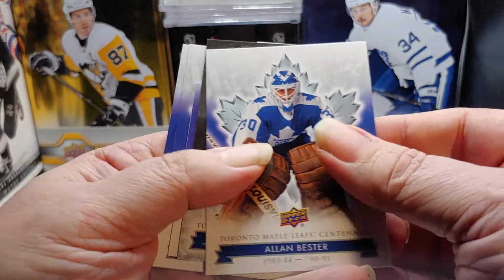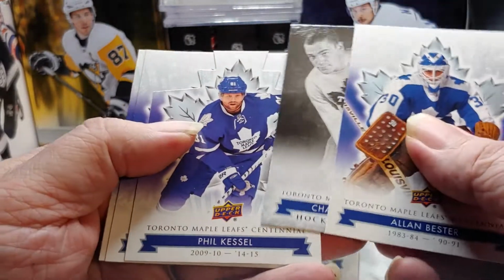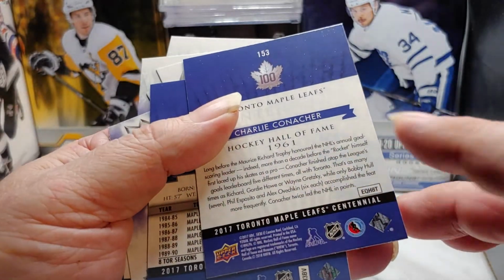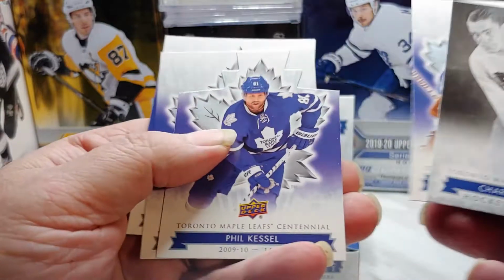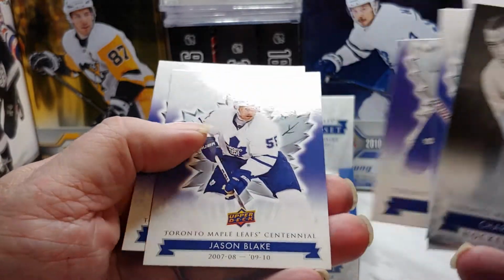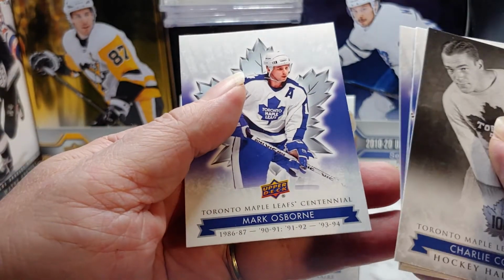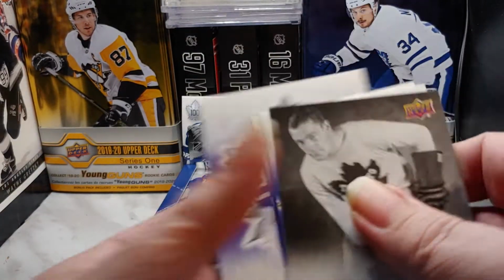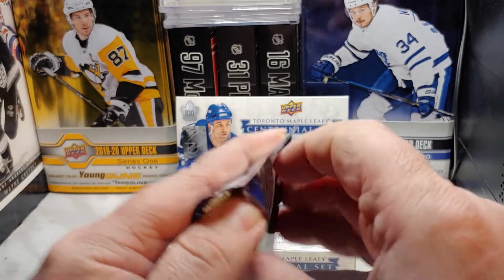And we have Alan Bester, Charlie Conacher, Hall of Famer. Sometimes these are numbered, sometimes they're not, as I said. And then we got die cuts 1 and 2. The first one is Phil Kessel and Jason Blake and Mark Osborne, at one time part of the best defensive line ever. Next pack.